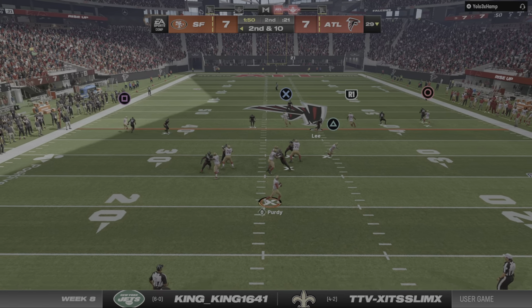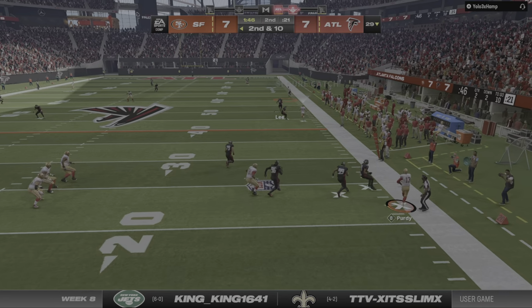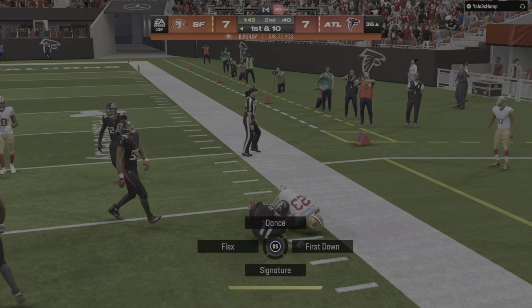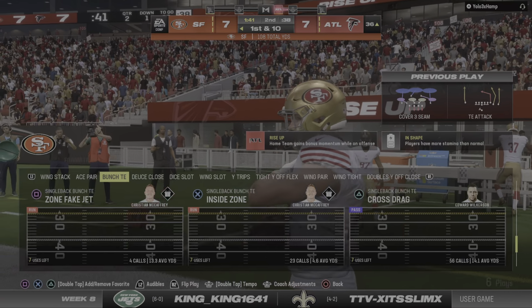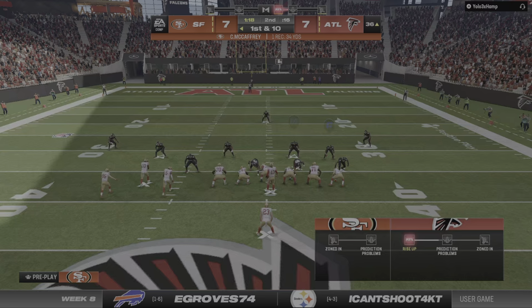2nd down, here's Purdy to throw. Flushed out right. And got his man complete. And they'll get this well past midfield before being stopped just before the 35. They'll get 34 yards there.